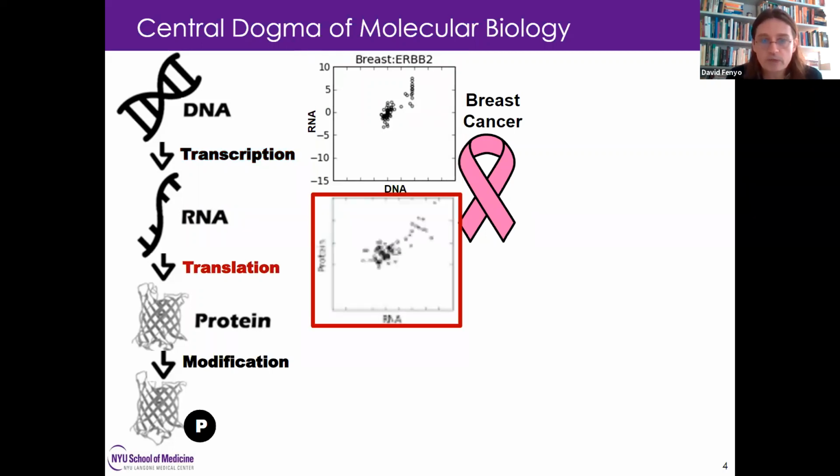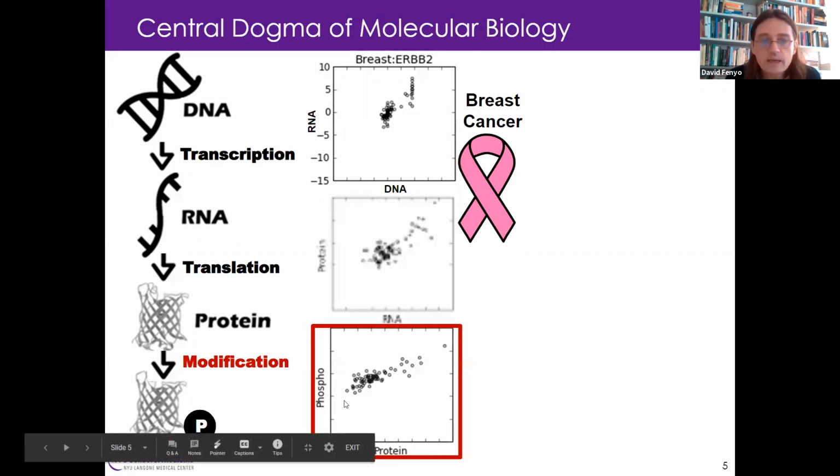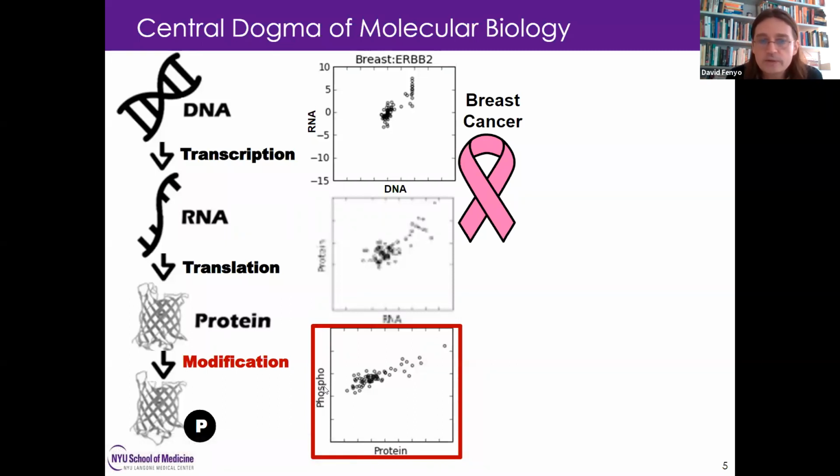But if we continue and look at the correlation, this is RNA here on the x-axis now and protein on the y-axis. We see that we have quite a strong correlation. When we have more RNA, we also have more protein. And finally, if we look at protein and one phosphorylation site, we also see an even stronger correlation. So in the case of breast cancer, there is very much a correlation between all these different levels of measurements.